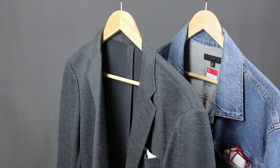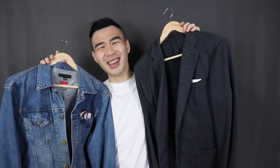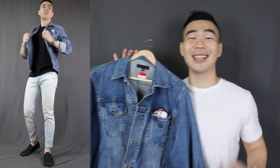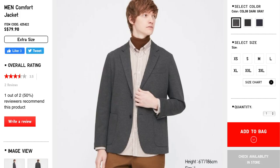Okay, lastly, we have 2 jackets. One casual jacket and one a little bit more formal. For the casual jacket, we have the classic blue denim jacket, and for the more dressy jacket, we have a charcoal gray sports coat. Although one is more casual and one is more formal, they are still super interchangeable with all the other outfit combinations. For the denim jacket, you can easily get one for like 60 bucks in Uniqlo. And for the sports coat, I got one for around 80 bucks in Uniqlo.